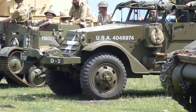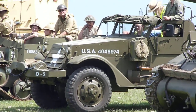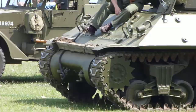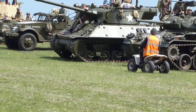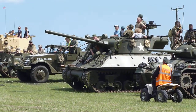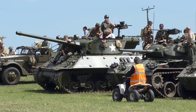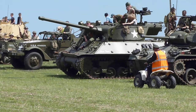So if we come down past the US half tracks, we see the Scimitar built by Alvis. This is a light reconnaissance vehicle armed with, I can't remember the calibre, 37mm? What's the calibre of the Scimitar? Can't remember. 30mm, thank you. Can't remember every bloody thing, can I? I'm doing my best. They just shoved this microphone in my hand and said, get on with it. So yes, a 30mm Rarden cannon.